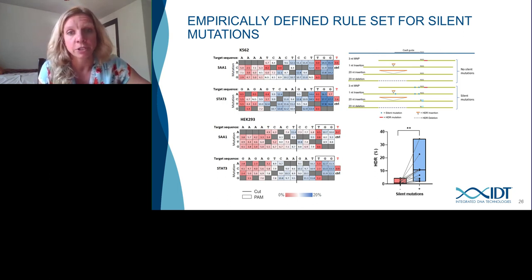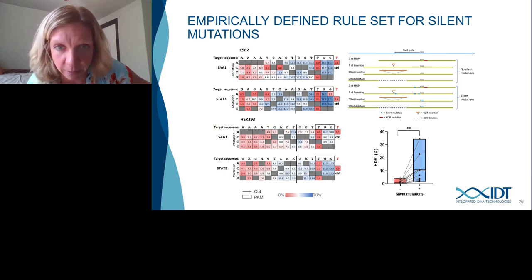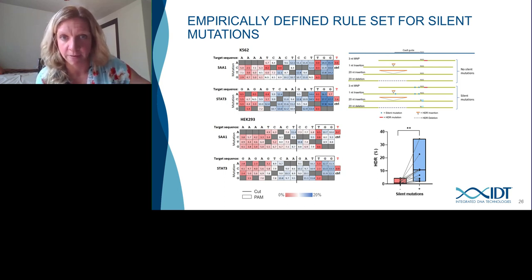And so to show as an example here in the top grid figure that shows the different red and blue boxes, we've looked at many different sizes of insertions and deletions. And if we do not put a silent mutation in, the total level of HDR in this example at the very top, that SAA1, is coming out at 0.6% of that insertion of that T right there.